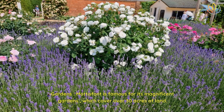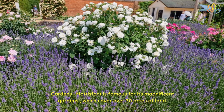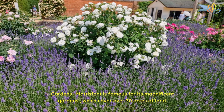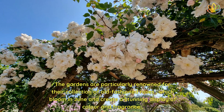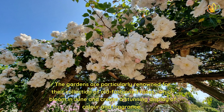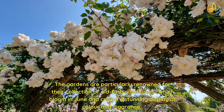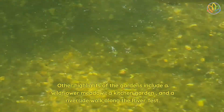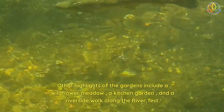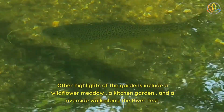Gardens. Mottisfont is famous for its magnificent gardens, which cover over 30 acres of land. The gardens are particularly renowned for their collection of old-fashioned roses, which bloom in June and create a stunning display of color and fragrance. Other highlights of the gardens include a wildflower meadow, a kitchen garden, and a riverside walk along the River Test.